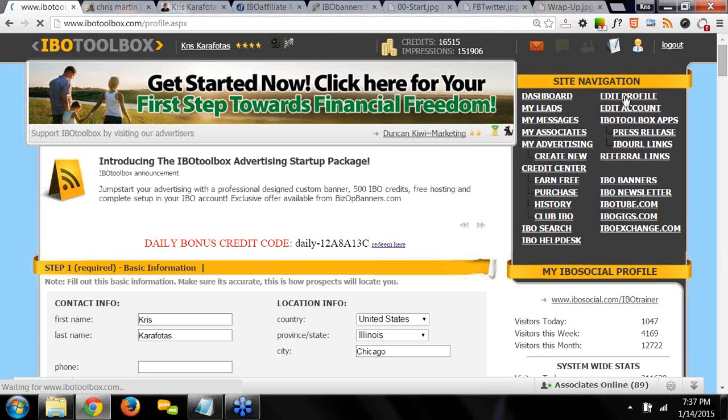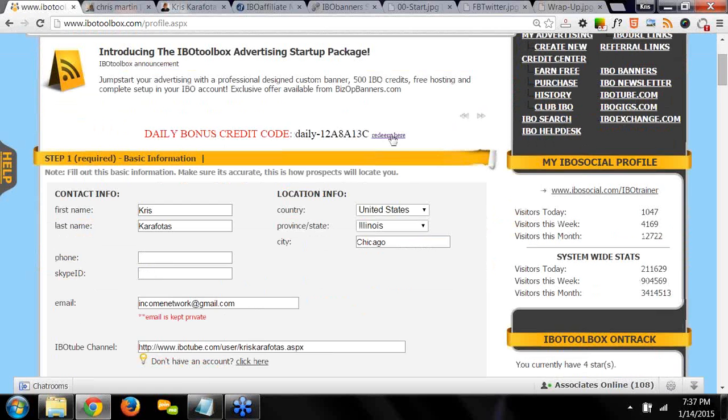There are three steps that you need to complete to earn your star and get your 500 advertising credits. The first step is just basic information. When you signed up for IBO Toolbox, you gave them your name. If you gave them a business name, please change it. There's plenty of opportunity to put your business name. Now is not the time.